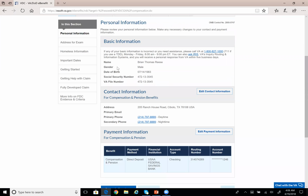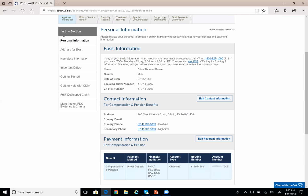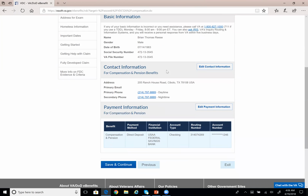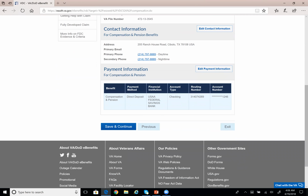Okay. So all you've got to do here is validate and verify your basic information. If any of this is not correct, click edit contact info. If your payment info is not correct for direct deposit, make sure you edit that. Make sure your bank name, your routing number, and your checking account number are correct. This is how the VA is actually going to pay you every month. That's pretty important, so make sure it's correct.